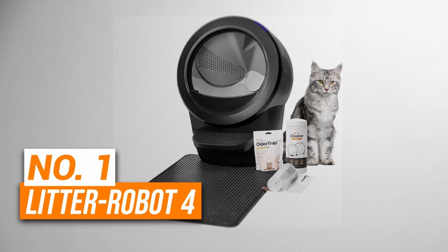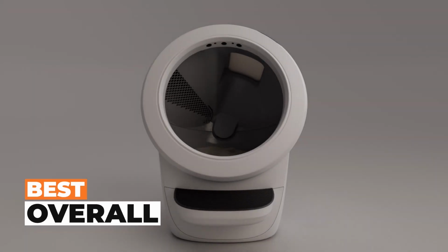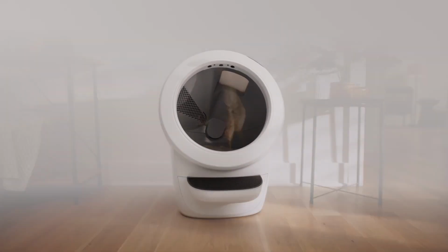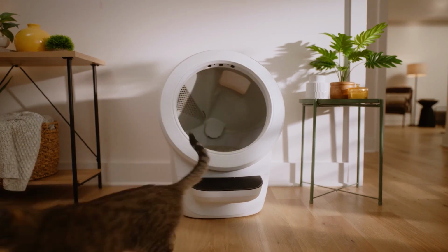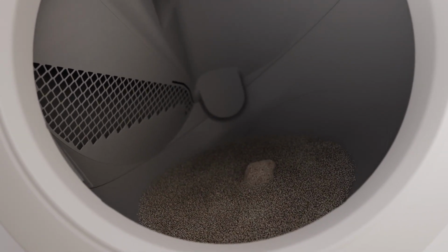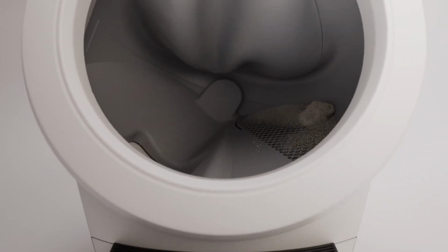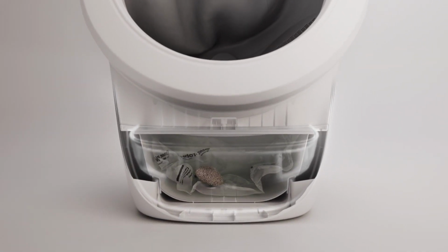Number 1 is the Litter Robot 4. This is the best overall option on our list. This litter box simplifies cat care by automatically cleaning after your cat. The bundle includes everything you need: the Litter Robot 4, 6 odor trap refills to control smells, 25 liners for easy bag changes, 30 cleaner wipes to maintain freshness, a mat to catch any stray litter, and a fence to prevent spills. The Litter Robot 4 is spacious enough for most cats, including larger ones.